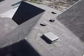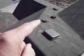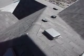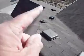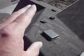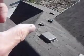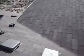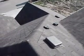We're on the roof, right at the apex. See here, that is a vent, it's a plumbing vent. And it should actually have the pipe coming up and above the roof. What has happened is the pipe has sunk because it's not been fixed inside the attic. It really should look like this. You see that pipe there? This one should look like this, and it doesn't.